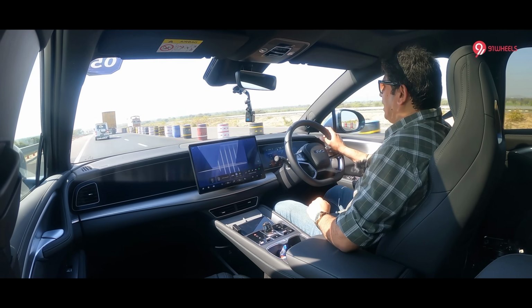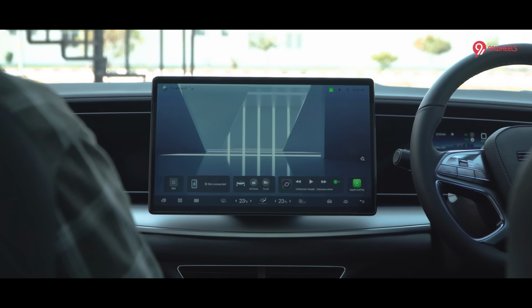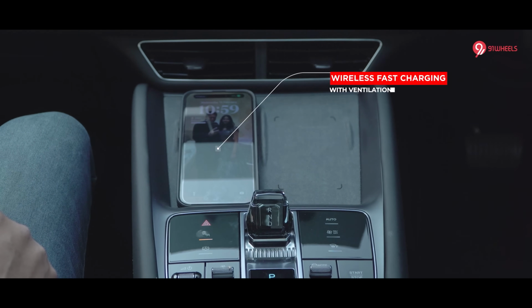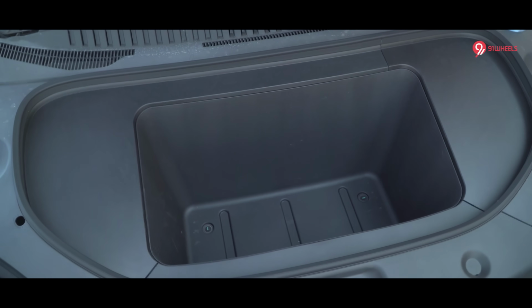I've shown you that during the Auto Expo walk around. Of course, like other BYD models, the screen can be rotated from the touch of a button. So that's a party trick that you can show off to your friends. Plus point is this super fast charging for your phone right over here with ventilation, so your phones will not heat up, and a lot of practical storage spaces, including this area where I can actually store 1 liter bottles. Of course, we have the front kiosk space in the boot extra as well.